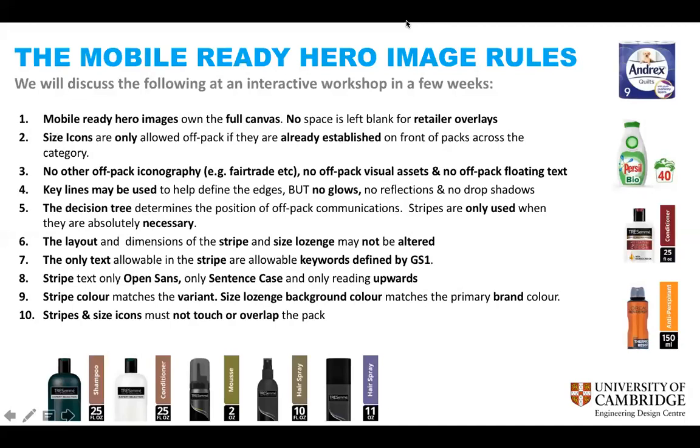So the multi-packs, you can pull items out of the pack, you can show them either unwrapped or wrapped, you can show full square images. So there's almost a whole set of images that are compatible with each other that cover across multi-packs and individual packs.